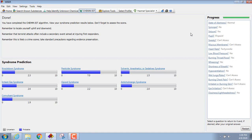I am by far not a power user. I'm really just showing you guys what I know about it, how I use it. So please, if you find something out about this program that I missed, leave it in the comments in the virtual classroom there, and I'm definitely still learning this stuff myself. All right, well, that concludes WISER.